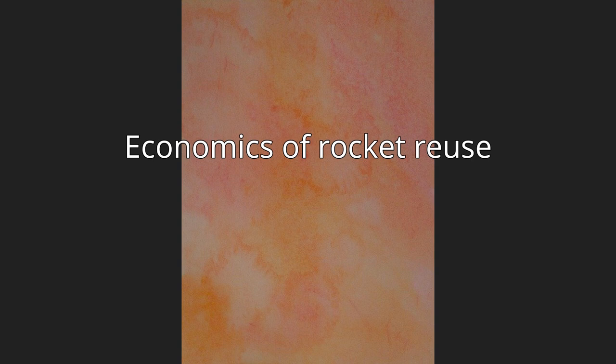In August 2020, Elon Musk tweeted that refurbishment and reuse of a booster is done for less than 10% the price of a new booster, while the payload reduction is below 40%. According to his tweet, SpaceX breaks even with a second flight per booster and saves money from the third flight on. At that time, Falcon 9 Block 5 had made 35 flights with 11 boosters.